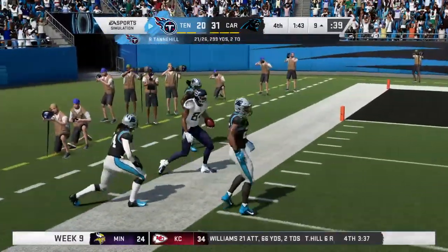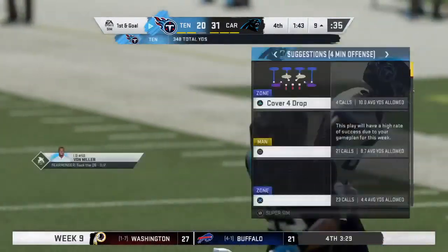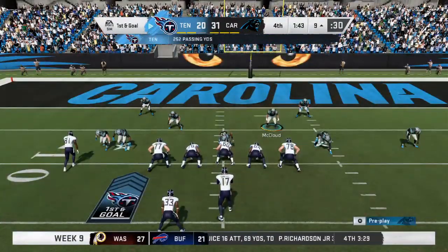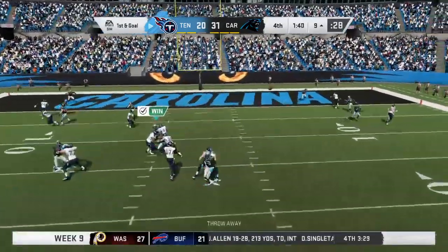A big play there on the catch and run. 73 yards. Clock management definitely critical here if they want to get back in this game. Absolutely agreed. They have to up the tempo in this case, down a couple of scores. Want to make sure they have a chance to win this ball game.